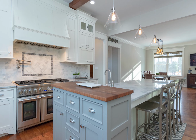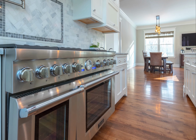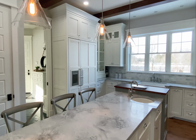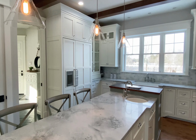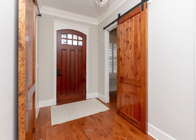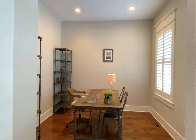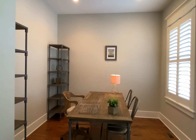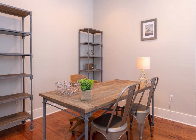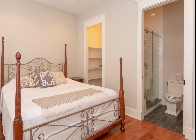quartz countertops. Boasting over $28,000 of Thermador appliances, this is a true gourmet kitchen, including pot filler, custom cabinetry, LED under-cabinet lighting, and farmhouse sink. The main level also features oversized custom barn doors, leading to a spacious office on one side and a bright and sunny guest bedroom with walk-in closet and ensuite full bathroom.